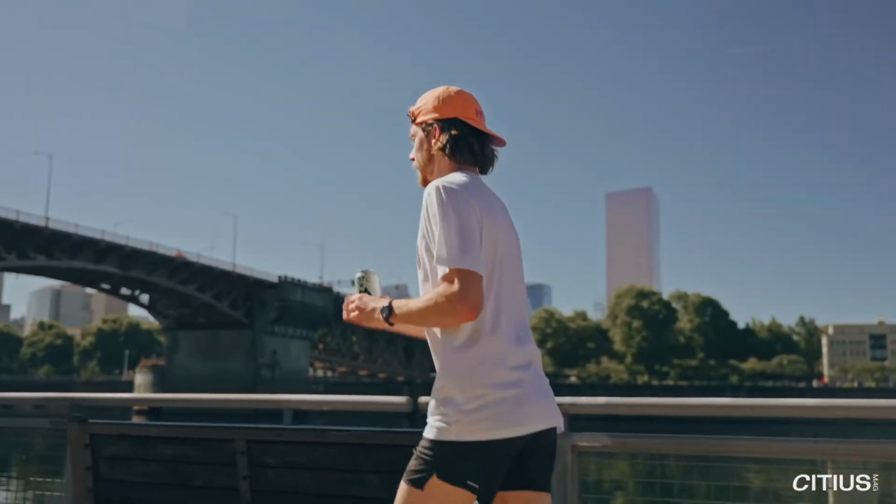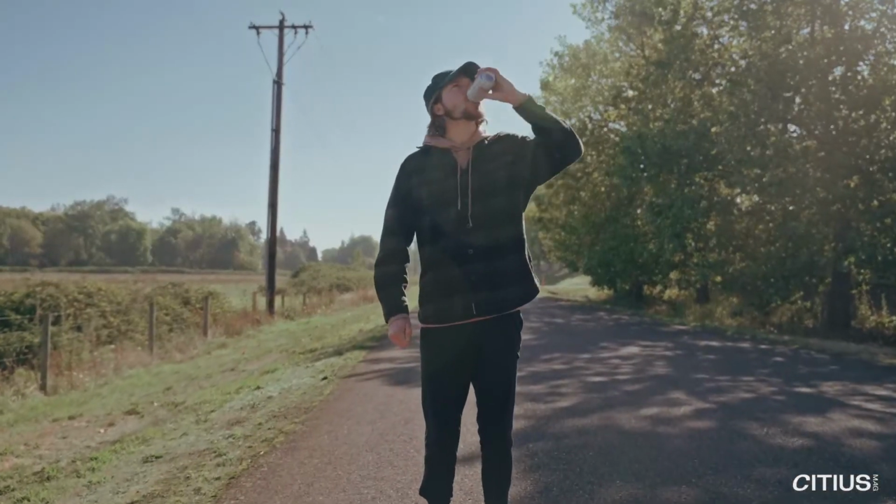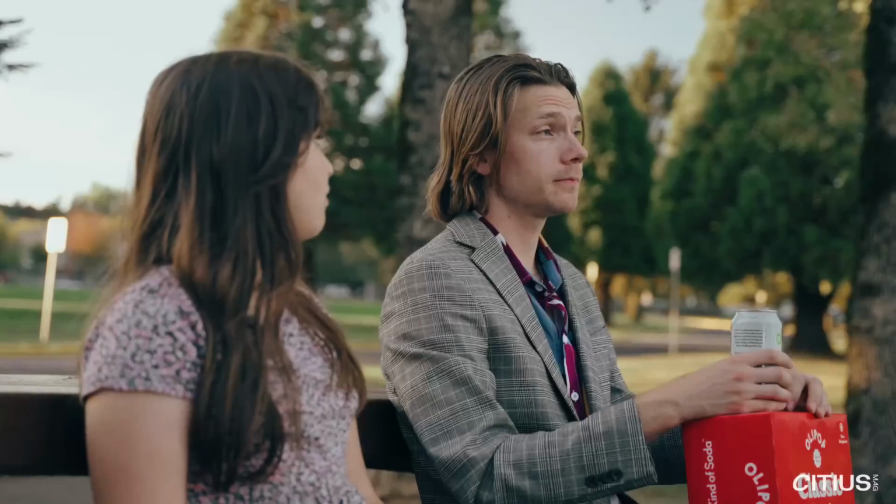I never really had an end goal. Never had a reason to stop either. All I knew was I could run forever with one. Until I ran out. And then what? I went home.